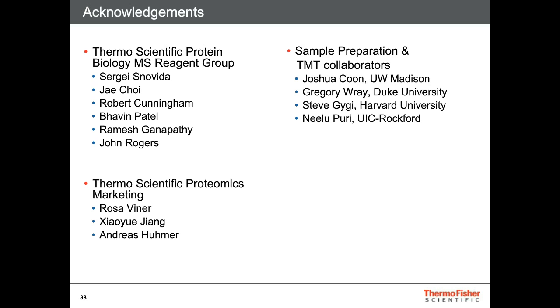Okay. Is there any trick during immunodepletion to only remove the top 12 and not the other interesting proteins that may be associated with the high abundant proteins? That's actually a good question, and unfortunately, no.